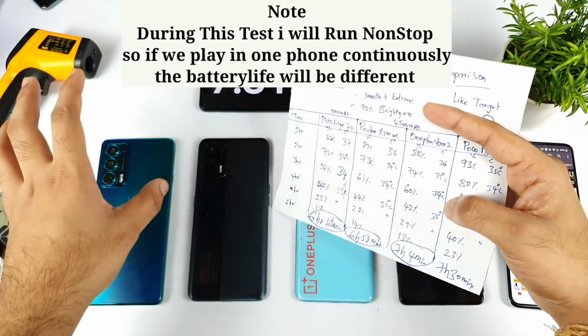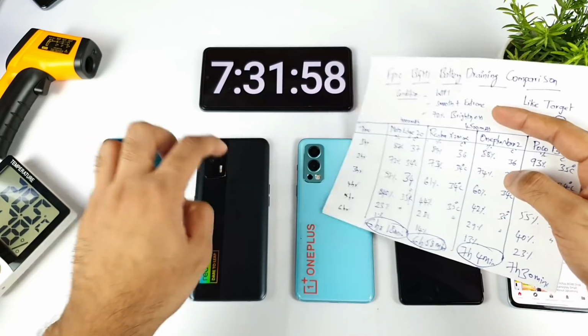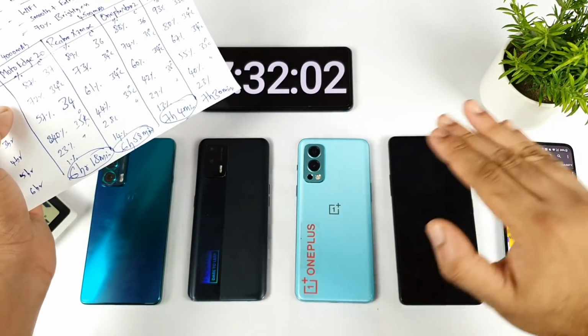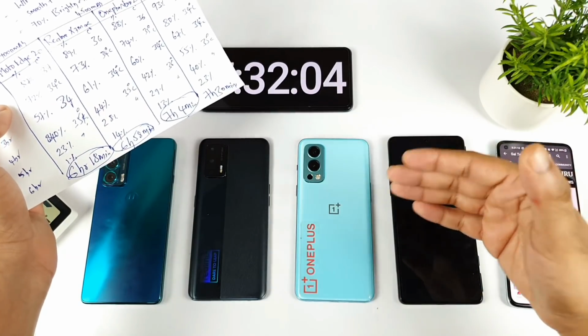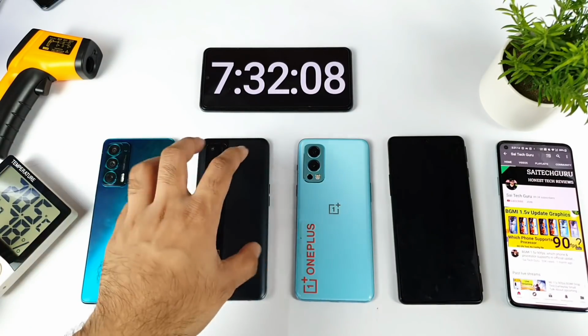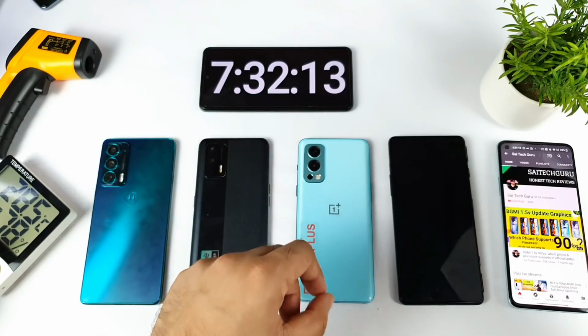And final thing, the Moto H20 can give up to 5 hours minimum, basic 6 hours, close to 6.5 hours. These are the basic statistics of what you can actually expect out of these phones while gaming. I mean 5 to 6 hours in this phone. Don't expect exactly 6, but in between 5 to 6 hours it will be there.